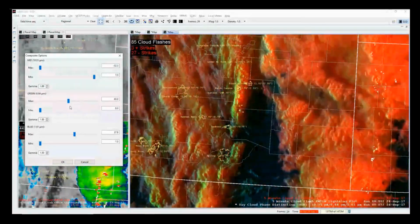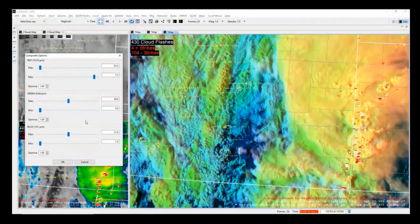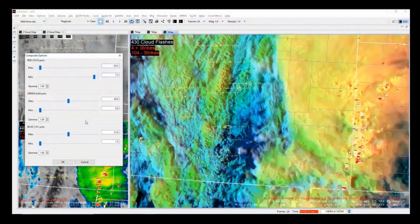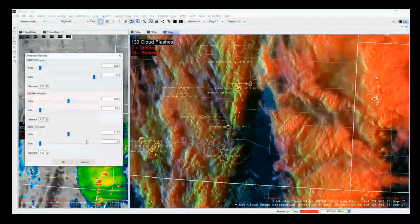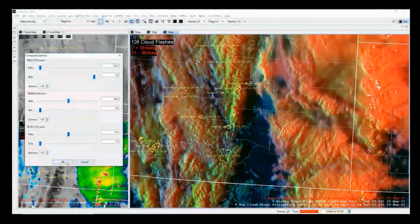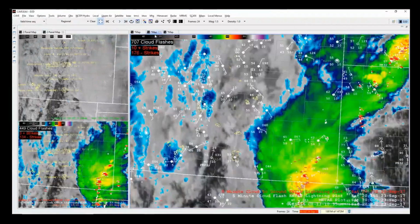So I think something that forecasters should get comfortable doing. It's very easy to do. And again, with some of the RGBs, it's extending their usefulness a little later in the day and a little earlier in the day as the sun angle goes down. Your reflectance in those visible bands or near IR bands is going down. So now you could switch to the IR, I think the second tab.